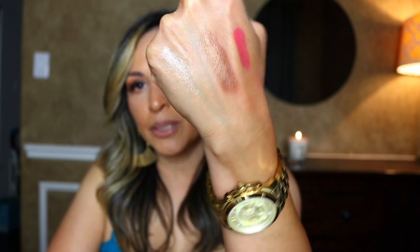It does have shimmer in it. You can't really tell on camera, but oh my gosh, guys, this all over the lid looks so good. I want to say the price of this was only like $8, and then you got the 20% off. Even for $8 by itself, this is such a good shadow. So yeah, I'm really glad that I got that. I have worn it already. I wore it all over the lids and I love it.